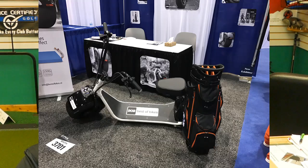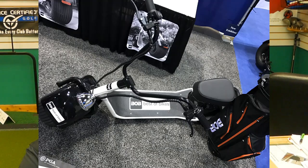And then another one, and quite possibly one of my favorites, was called BOB. It was Best of Bikes, and it was an electronic bike, looked like an electronic motorcycle with giant tires and a place to hold your bag on the back. You sit on the front. Very cool. So look up Best of Bikes Golf. Okay, so that was the new stuff.